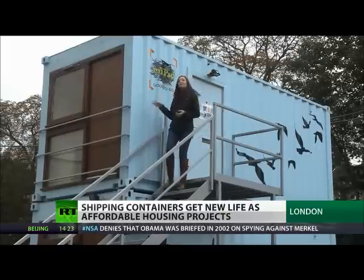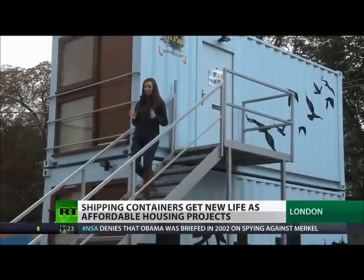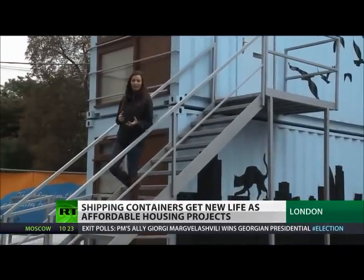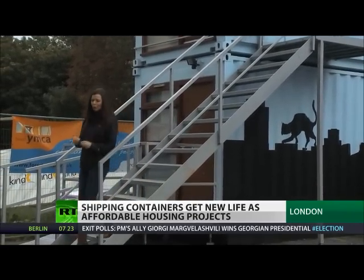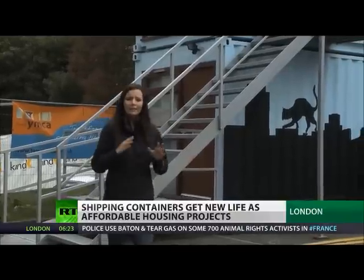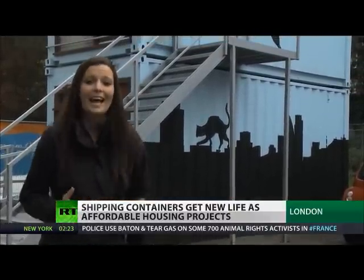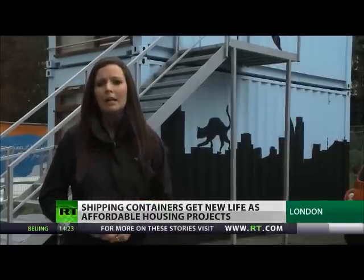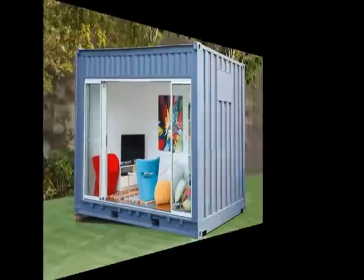Now, there's planning permission for 30 more of these to be built next year, but predictions say that if Britain continues at its current rate of building, then by 2020 we face a shortfall of 2 million homes in the UK. So you can see the scale of the problem. And it's why what started out as a local temporary solution could end up becoming a more permanent fixture. Sarah Firth, RT, London.